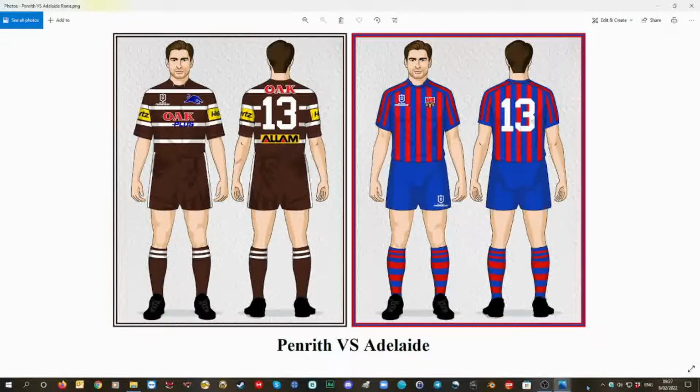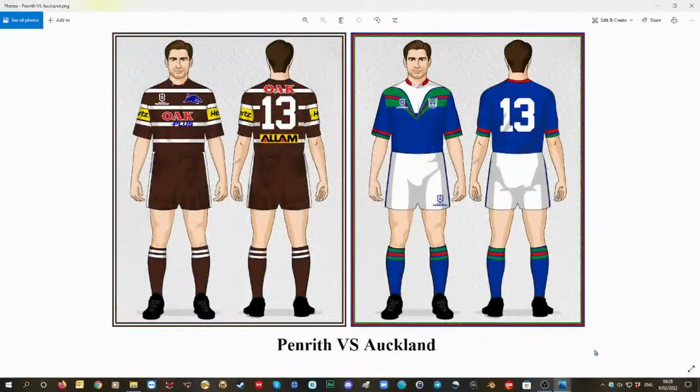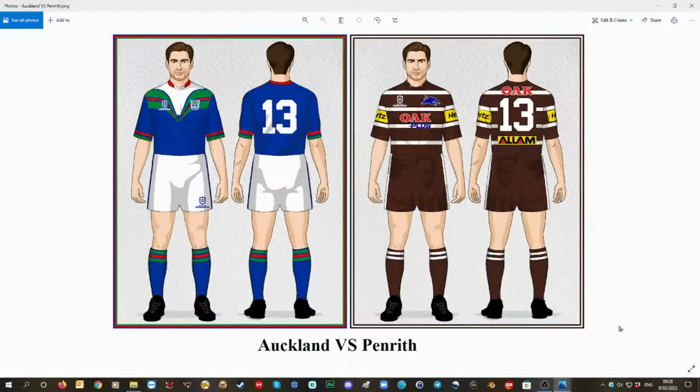Penrith Panthers versus Adelaide Rams at Penrith. The Adelaide Rams design, because I didn't like the Super League uniform, I got Rob to do it in the 1975 Penrith Panthers design, but no panel on the back. So that's Penrith versus Adelaide Rams at home. Adelaide Rams versus Penrith Panthers in Adelaide. Penrith Panthers versus Auckland, New Zealand Warriors, in Penrith. Auckland versus Penrith in Auckland.